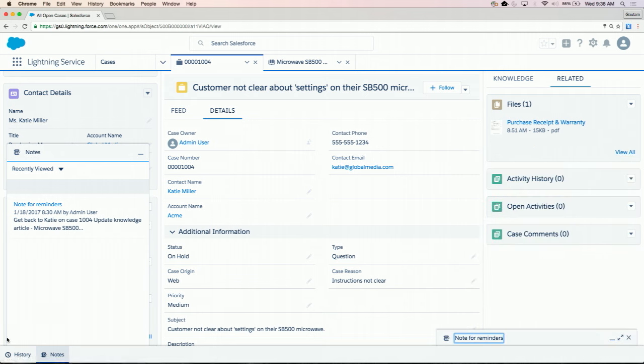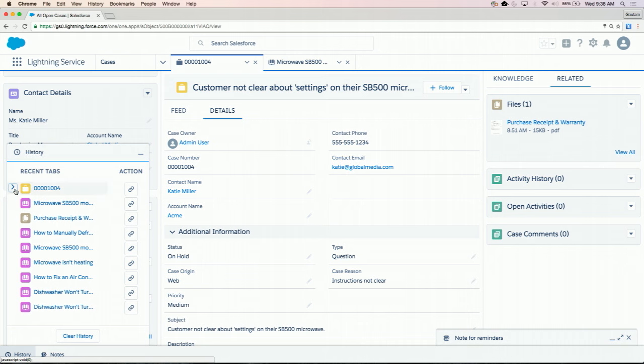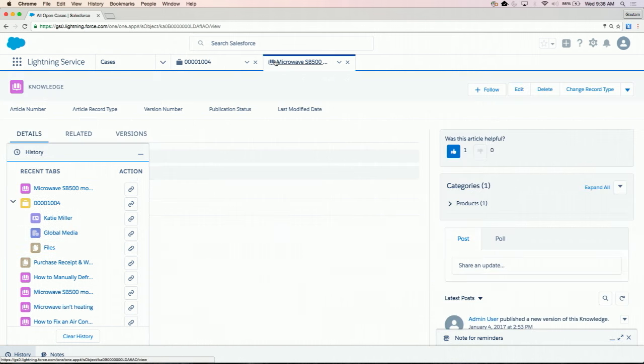Along with that, we retain the history component. However, there's an added benefit in the world of Lightning, which is that the history component is updated real time. So if I move between items, you can see that the list in the history component is reflecting what I accessed last, versus in Classic, it reflected what I opened last. So just minor usability distinctions for which we had received a lot of feedback.